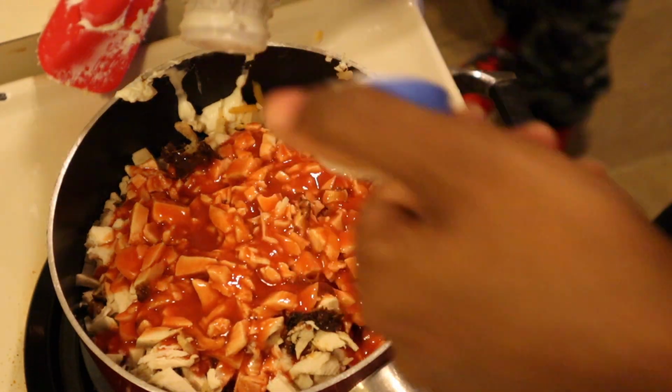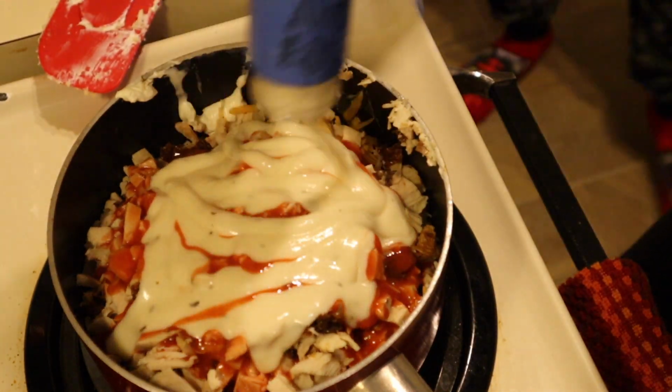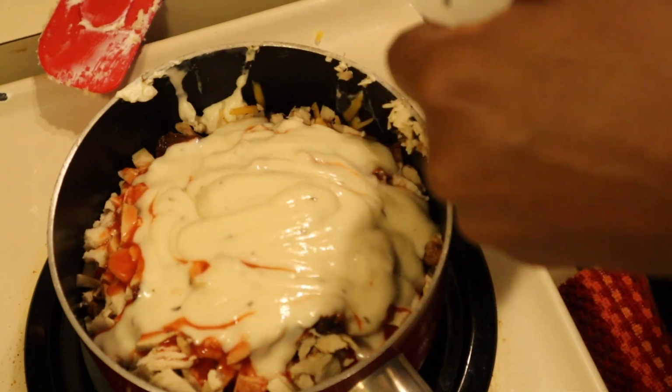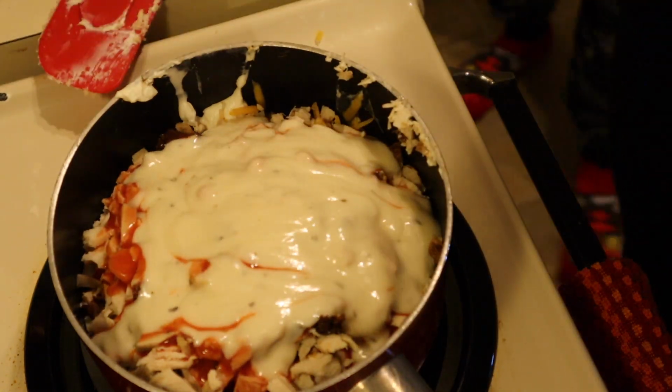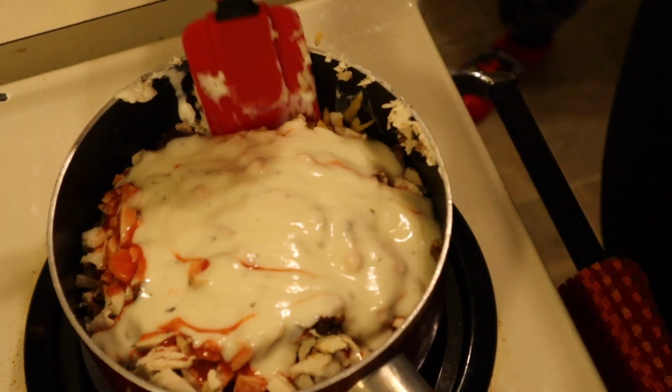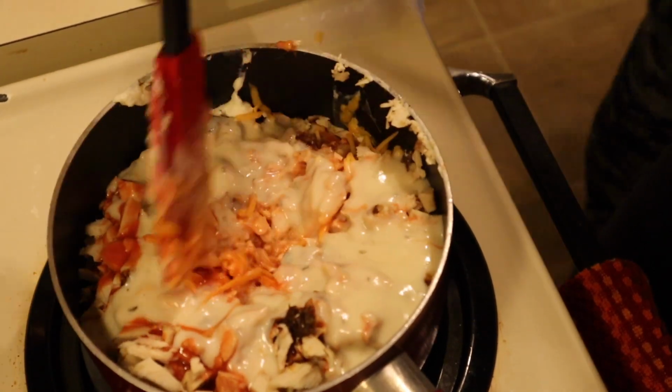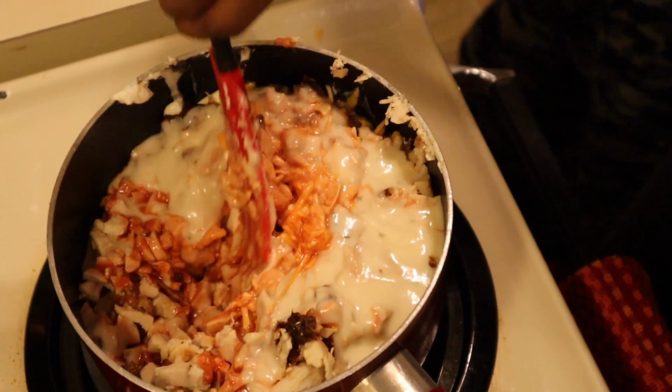Don't worry, Gavin, I'm gonna eat the rest of that. Then I'm gonna put my ranch up in here. Do we always have ranch in there? Yes, I always put ranch in there. And then we just wanna stir this and we want our cheese to melt.